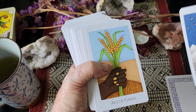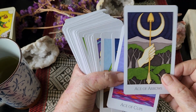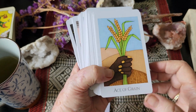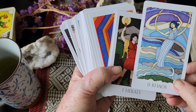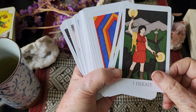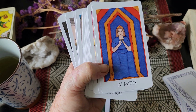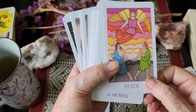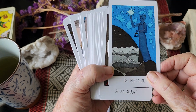There's the aces. So she's called Arrows for wands, cups, swords, and grain for pentacles. And then she has the different Greek goddesses for each of the mages. There's Hecate, Dion, Rios, so I've been learning all the mythology of Greece at the moment.